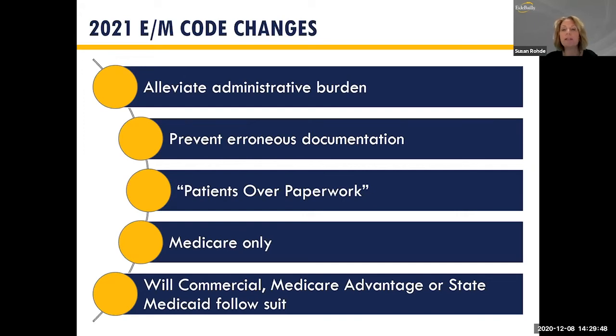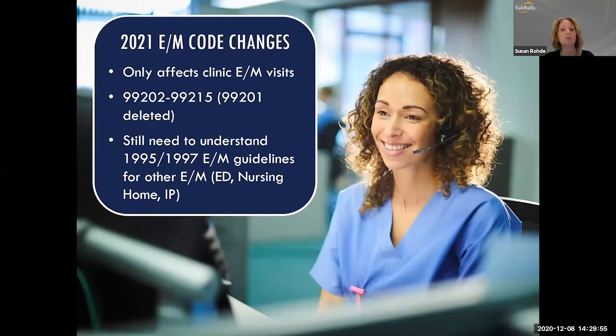So what do we know? We know that these are only going to affect clinic or outpatient E&M visits. That's your 99202 through your 99215. 99201 has been deleted, and we'll get into those reasons why later. So it's only those clinic outpatient E&M visits. So maybe you just are going to throw away your 95 and 97 guidelines, or you're going to have a big bonfire and you're going to burn them. But just wait. You still need to hold on to those, because you're still going to have to know those if you're coding EDs, nursing home, inpatients, SNFs, etc. But again, what we do know is we think that they're using the clinic outpatient E&M visits as sort of a guinea pig to see how it goes. And then they'll slowly incorporate all the other areas into that, because it just only makes sense.